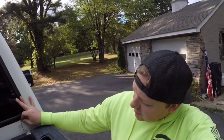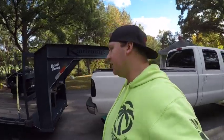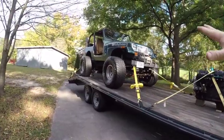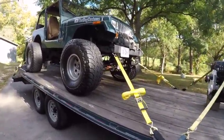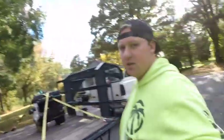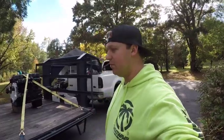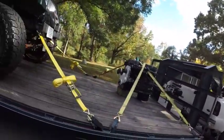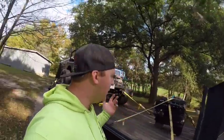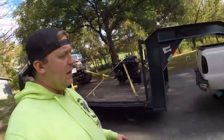I'm sure there will be another Diesels and Donuts event, and we'll probably just roll with the truck and wait till the Jeep is completely finished. No point in doing this, really. It was just kind of, hey, let's do it. But we'll probably hold off until the build is completely done. Then we'll probably head to some events and see what people think of it.